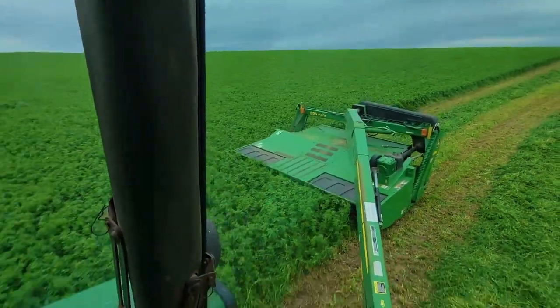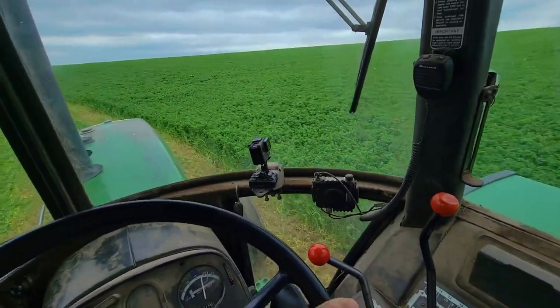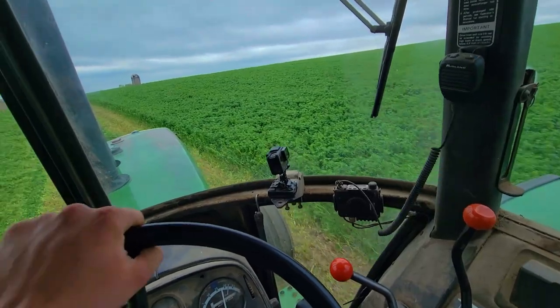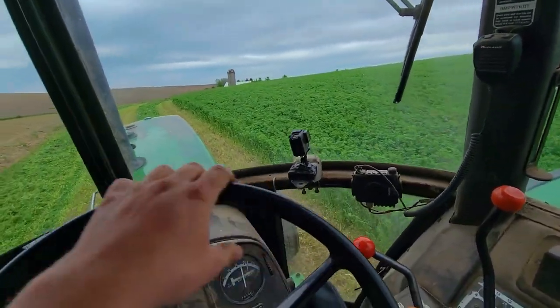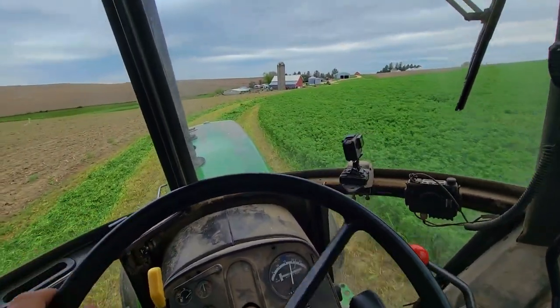Oh, it's definitely very young alfalfa for once. Obviously, we're going to chop this, like I said. So if we're doing dry hay, it's not going to happen. But chopping, we're going to get her done. Maybe we'll get five crops this year for how early it is, May 20th. But you never know how the weather falls.